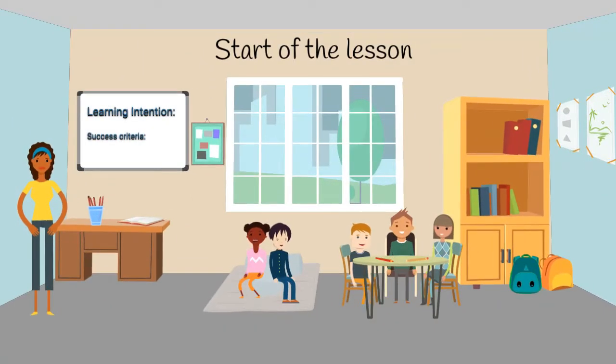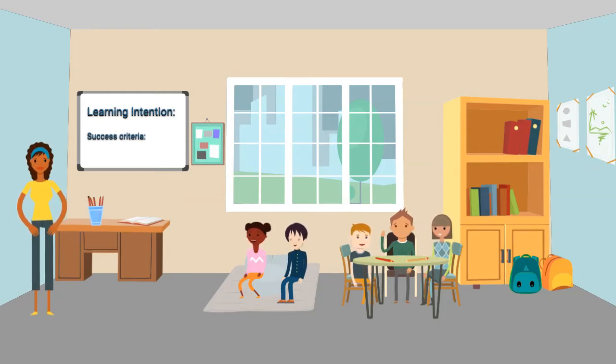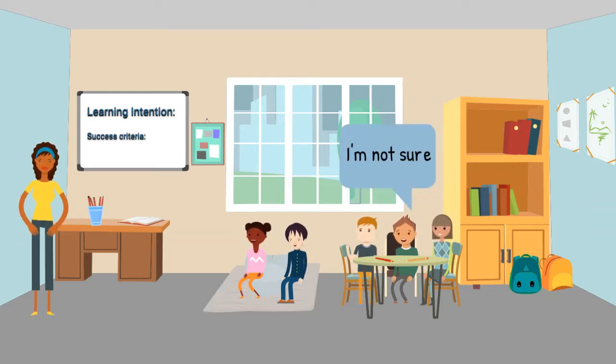I wanted to try some strategies to support more equitable interactions. One of the things I tried is changing how I review prior learning. Now, when I ask a question, we use lollipop sticks to decide who should answer. This allows me to consistently include all my pupils and also seems to result in the entire class being more engaged throughout the process. If a pupil isn't sure of an answer, we work through it together.